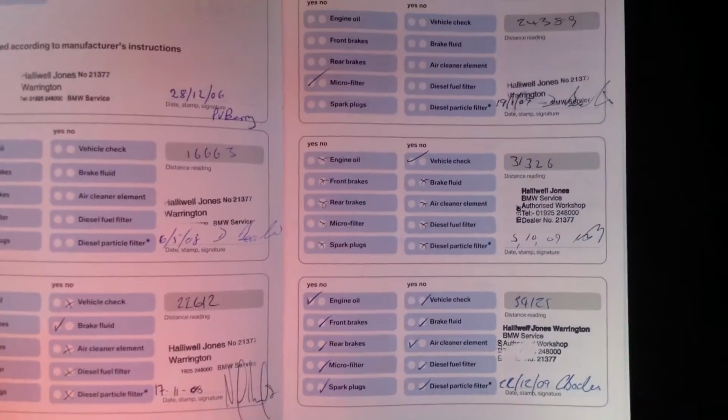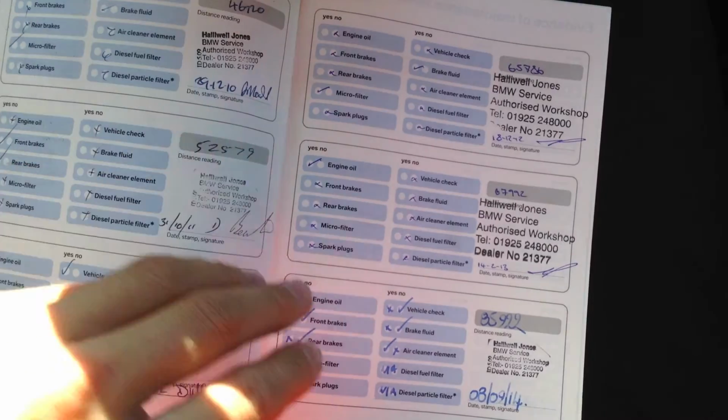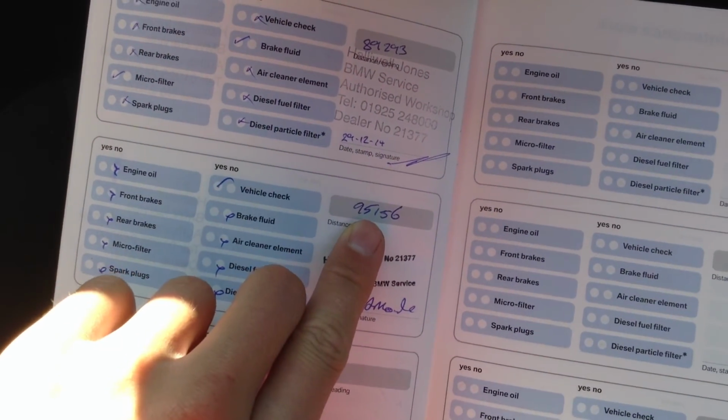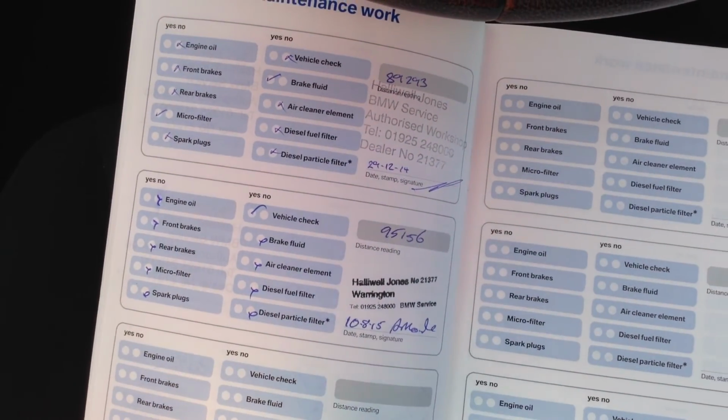Now this is the good bit. As you can see, got full BMW service history, so feel free to pause that to have a better look. Got lots of stamps. As you can see, it's been serviced exactly when needed to, and it's just literally had a service around 400 miles ago, so just had a service, and again done at BMW.